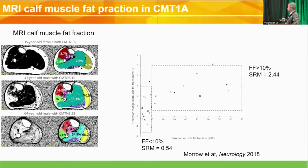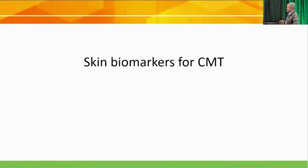Lastly, skin biomarkers. There are several things in skin that I'm not going to talk about just because of time. There are ways of looking at the small fibers of the skin, which have been shown to be decreased in CMT and have been explored as a potential biomarker. David Herman has worked on confocal microscopy, looking at Meissner corpuscles, receptors in the skin, to also quantify axonal loss in the skin.